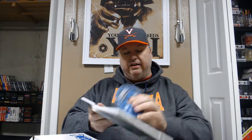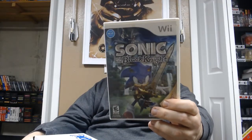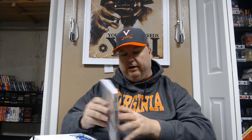Disc in it. It's Sonic and the Black Knight. Of course, everybody checks the disc. I haven't heard anybody yet having a problem with the disc, and it looks good. It's a little beat up. A lot of these Sonic games I never heard good things about, like the one with Dark Sonic or whatever, but I love Sonic. And again, I have to use my nunchuck and a controller. No controller on this, so that's the only drawback with Wii games.